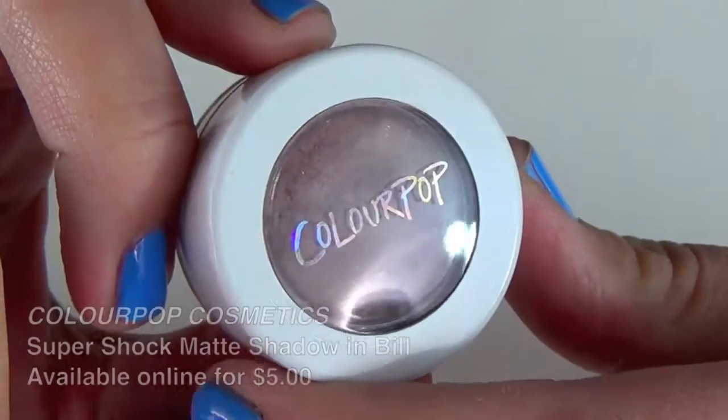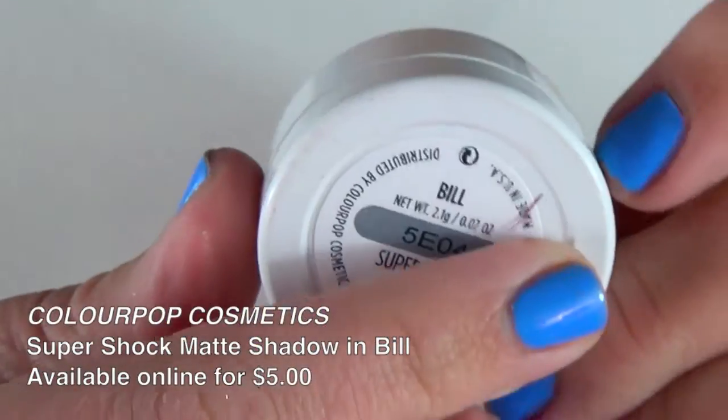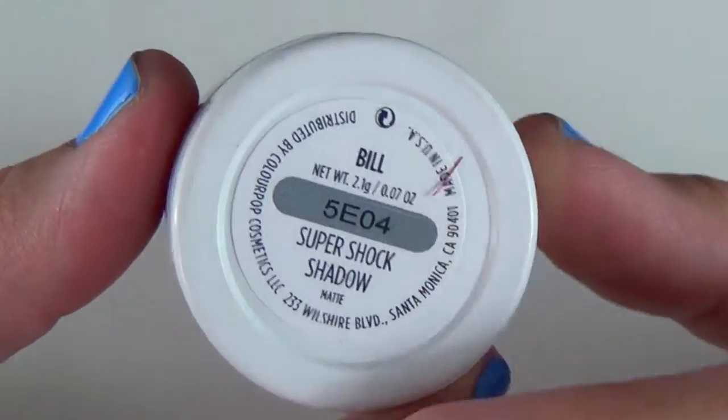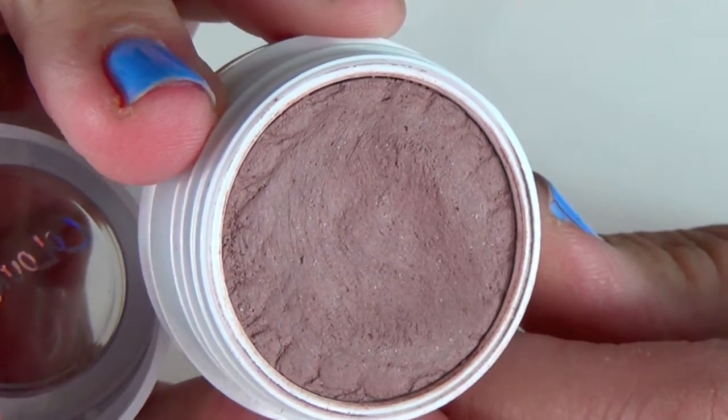The first featured product of this video is the ColourPop eyeshadow in Bill. Kind of a strange name, I think. But I decided to get this because I really like their matte shadows. I know that they're pretty well known for their sparkly shadows, and while those are really gorgeous, I think that the matte shadows are really what stand out for me.